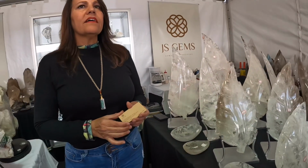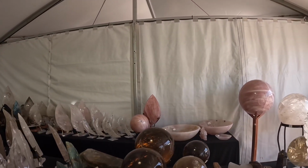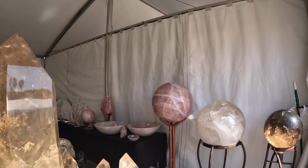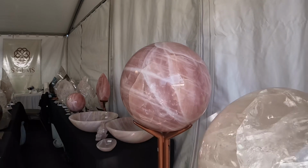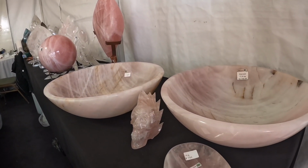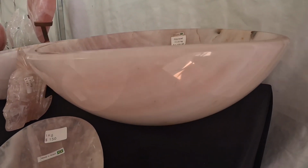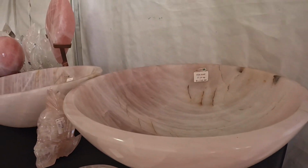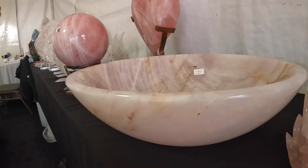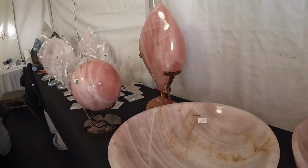Oh, somebody asked for a bowl of quartz. You have a rose quartz bowl? Right there. Very nice color, deep color. It's not light. See the light colors in the bowl? It's soft, right? Because we had a comment, somebody was asking for a rose quartz bowl, so now we know you have a couple here. Yes. Perfect. And that one has a very deep color, very different. Very deep. Oh, it's beautiful.